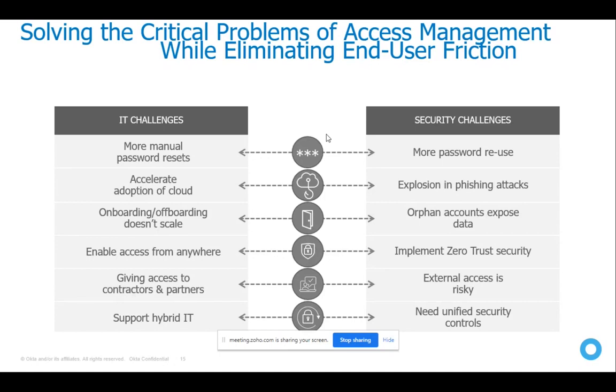Then onboarding and offboarding doesn't scale. If you take an example of an employee who joined the company today, maybe he moved to a different level, and once he resigned, there is no way to identify whether his account is still there in the organization. Those accounts are called orphan accounts, which can expose the data. If you have IT challenges like enabling access from anywhere, then you have the security challenges of zero trust, that is, who can access the data, giving access to contractors and partners. Related to that, external access is again risky and can easily breach your network. And if you have a hybrid IT model, then you need to have unified security controls. So these are some of the IT challenges, and with that you have the security challenges.